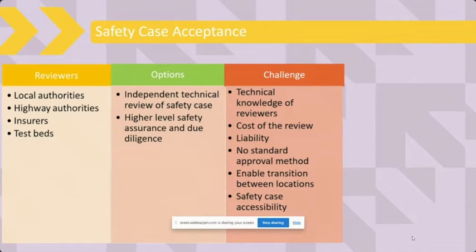At the moment, there is no standard approval method of safety cases. But we want to be able to have a transition between locations. We want a testing organisation to be able to start in one area of the country and move to another area of the country through multiple road authorities, through different local authorities, and be able to really move between those locations without having to have multiple safety cases. The safety case needs to be accessible as well.